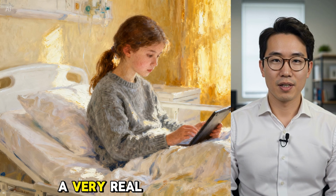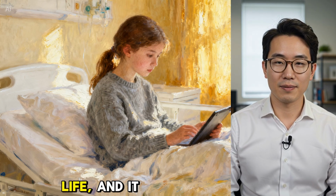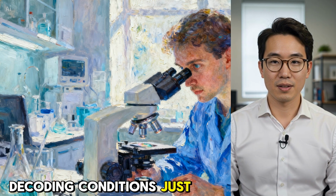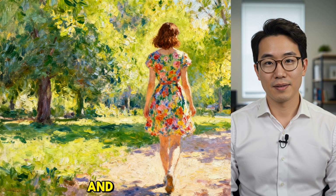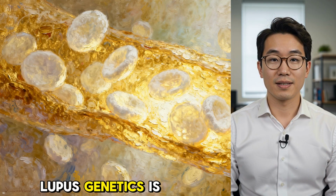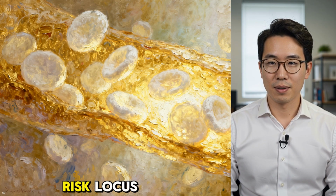It did, in a very real biological sense, help write the disease that would nearly take her life, and it will, through the ongoing efforts of the researchers decoding conditions just like hers, help write the treatments that keep patients like her alive and thriving for decades to come. That is the deeper story lupus genetics is quietly telling us, gene by gene, risk locus by risk locus.